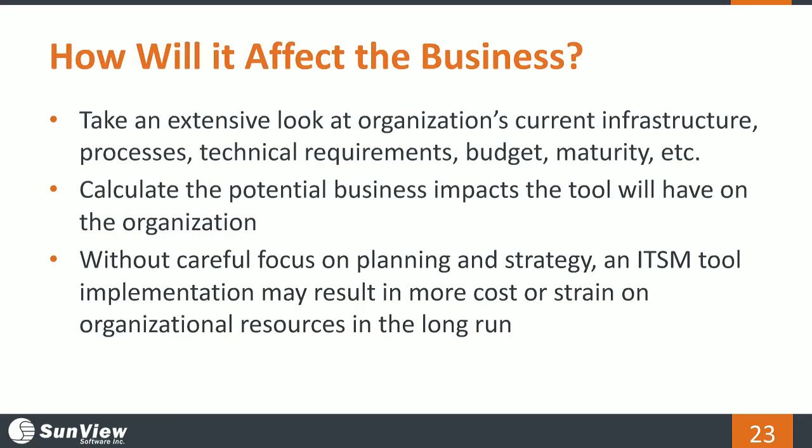How will it affect the business? So take an extensive look at the organization's current infrastructure, processes, technical requirements, obviously budget, maturity. All of these things sort of work together. Calculate the potential business impacts the tools will have on the organization. How will those new processes change workflow and cross-team collaboration, for example?